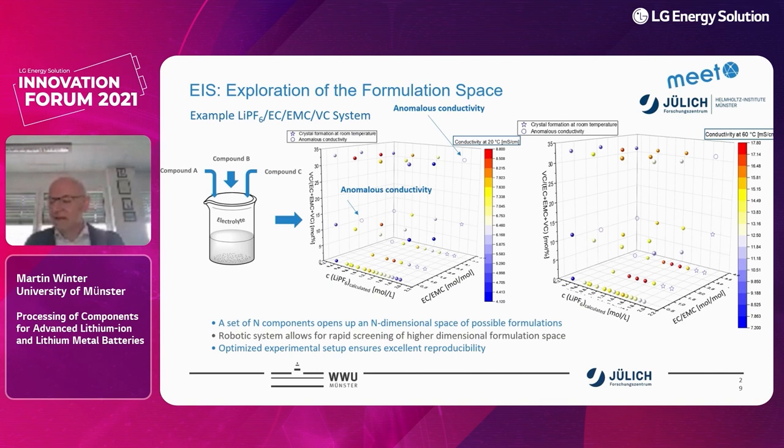In the initial study, we are looking at conductivities between minus 20 degrees C and plus 60 degrees C. And here we can see that in this chemical space we are finding different domains with high and low conductivity, depending on the temperature, as well as domains where we do not get a stable solution anymore. We get crystal formation, and also some anomalous conductivity, which I want to address later. Just to mention, the fact that we get different conductivity maxima for different temperatures underlines that the dependence of the conductivity on the electrolyte composition is not as trivial as one might think. And there's great potential for knowledge gain if the right tools are used in this data analysis.